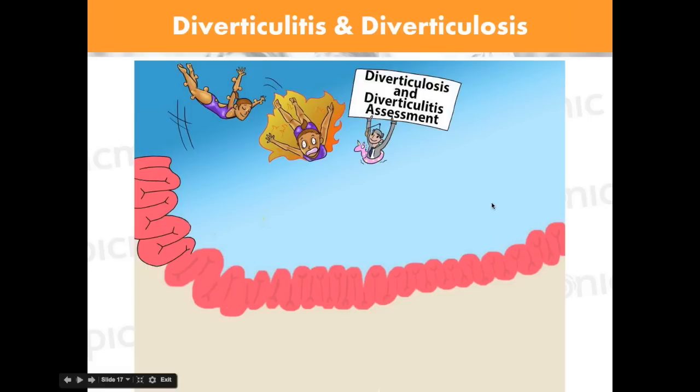keep everything straight. Something I want to mention, but I'm not going to go into big detail on, is diverticulitis and diverticulosis. So here's an interesting point on diverticulitis. When I say itis, right, I would just mention ulcerative colitis. Itis. What is itis? Itis is an inflammation.